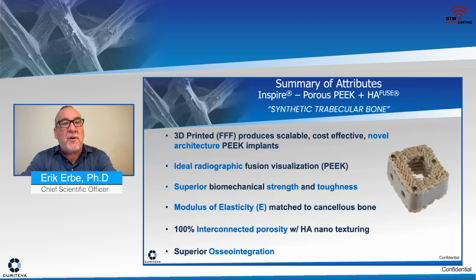These are the attributes. And in the Inspire Porous PEEK, we often refer to it or think about it as synthetic trabecular bone. It is 3D printed, and we'll talk a little bit about the differences of different 3D printed constructs. This is done by fused filament fabrication. And we do create, as Robin said in his wonderful introduction, novel architectures you just can't get any other way. You can't get them by compression molding or subtractive manufacturing machining.